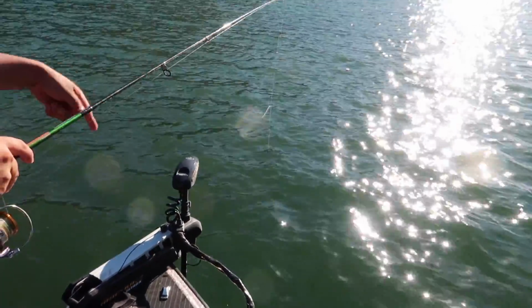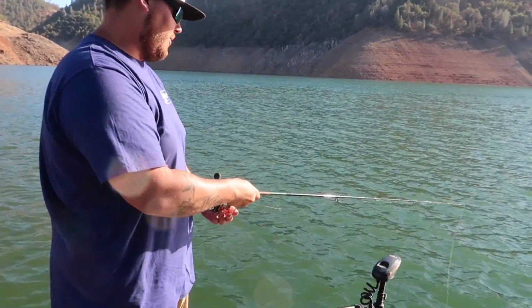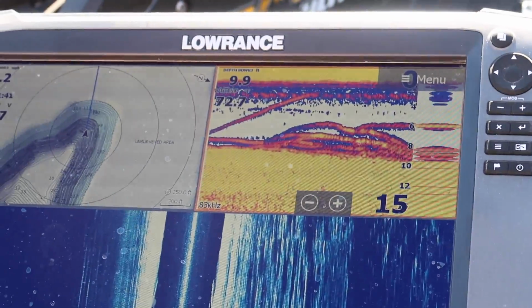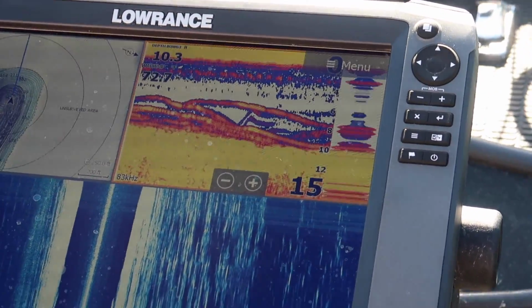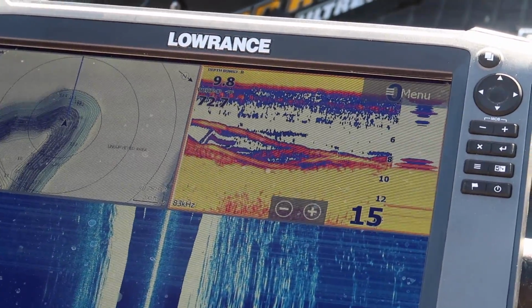So I'm gonna drop the bait down. You'll see it on the graph. See if we can't catch one. See, these are all fish right here. I'm gonna lift my bait up. See, that's my bait right there. The two lines, the one on the bottom is the weight, the one on top's the bait. So I guess you'd say I'm calling them up right now, seeing if they'll eat it.